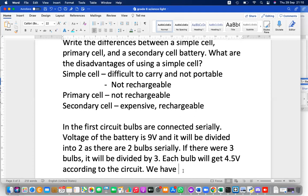We have to ignore resistance in the wire.